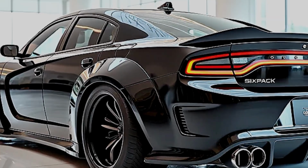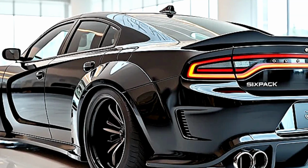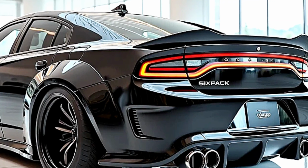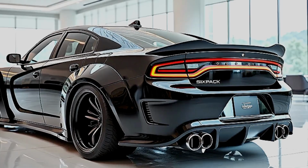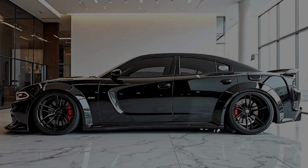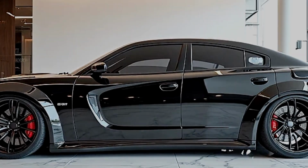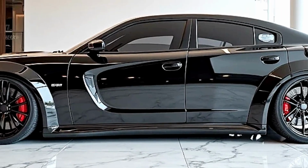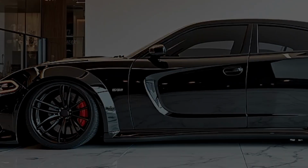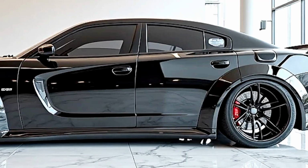The 2026 Dodge Charger Sixpack RT isn't trying to be subtle, efficient, or polite, and that's exactly why it's special. It's a statement car, one that refuses to bow to the growing wave of electric silence and bland, soulless design. It's for people who still believe driving should be an event, something you feel in your chest and your gut every time you press the throttle.